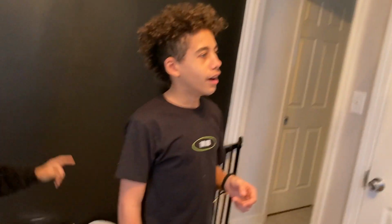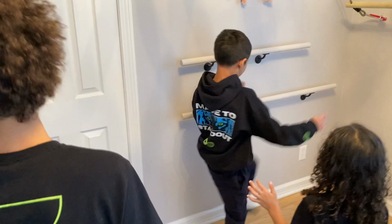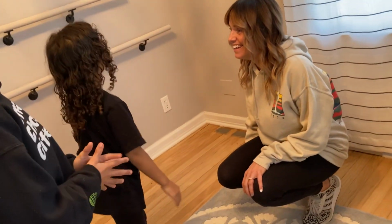Oh, look at the ladder. You have a trapeze. Bro. To swing like from the Greatest Showman. And bro, this is like my new favorite room of the house, just saying. There's ballet bars, one for you, one for mom. These are for us to do ballet. This is like my new favorite room of the house.